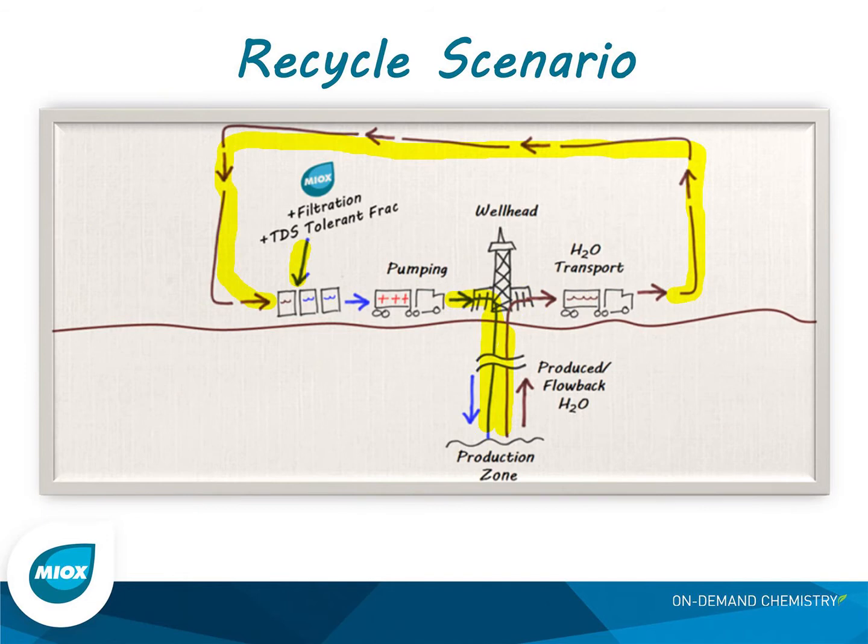What we can do is take the water that comes back out of the well, bring it all the way back around into the site, and then treat that water. Some operators actually do what I like to consider reuse. Reuse means they don't treat it, they just reuse the water. Once you get into actual recycle, where you treat the water with some kind of process, you can do that on site. And that's where MIOX comes in. Generally, your first level of protection against fouling your wells is some kind of biocide treatment. MIOX is a biocide replacement.